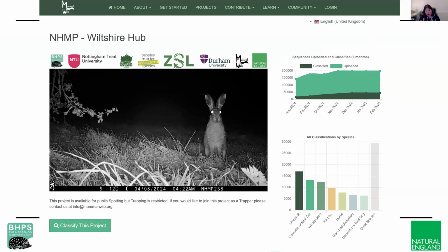Again, we've got graphs for the Wiltshire hub. This encapsulates 5 different sites, each of which have 30 cameras. Again, livestock is the most classified species or group, closely followed by cat. That's because in Wiltshire we did have a lot of gardens within some of the sites, which again is key because a lot of hedgehogs are there. So that explains that. At this point, you can choose to classify this project by clicking the button.